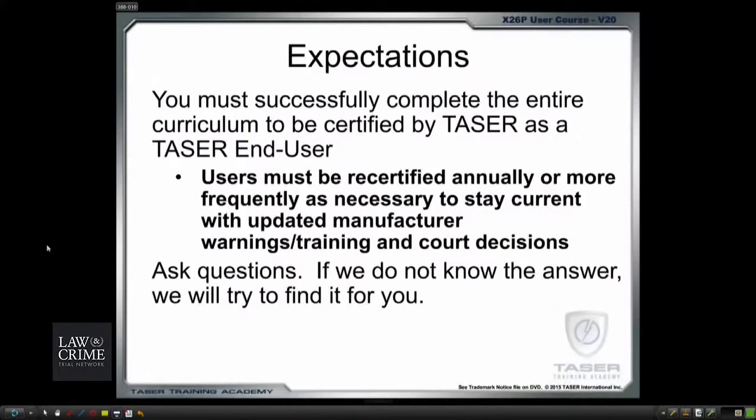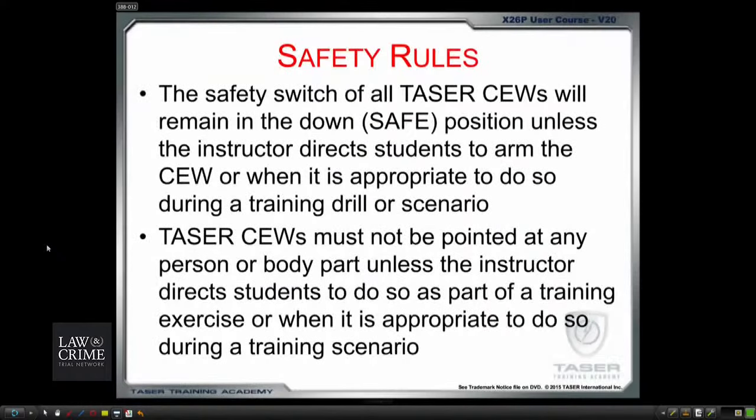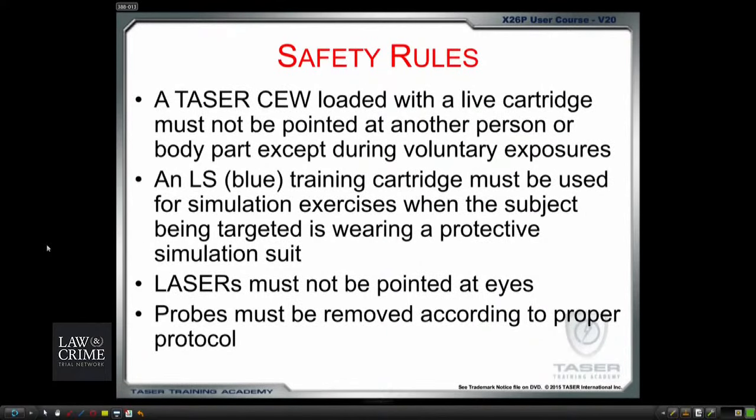Person must complete the entire curriculum, correct? Correct. That's been true for all the taser trainings you've been involved in? As far as I'm aware. Slide 12. Directing everybody to make sure that the safety switch is off, correct? Yes. And slide 13. Lasers must not be pointed at the eyes, so we know at least as far back as 2016, the tasers you had safety switches and lasers, correct? Yes.